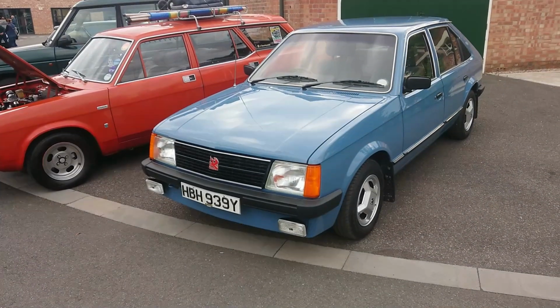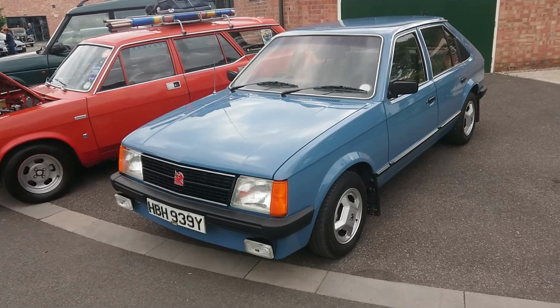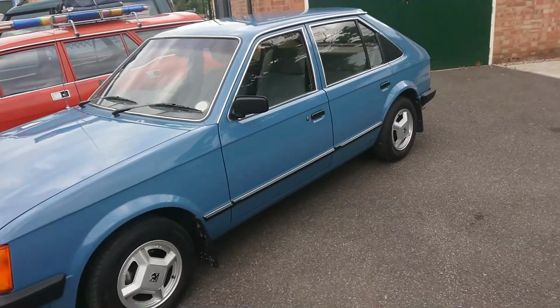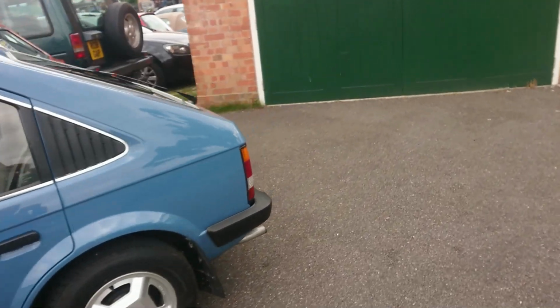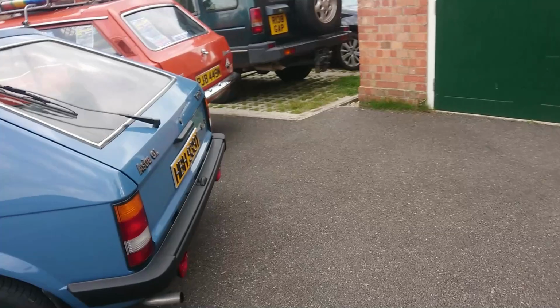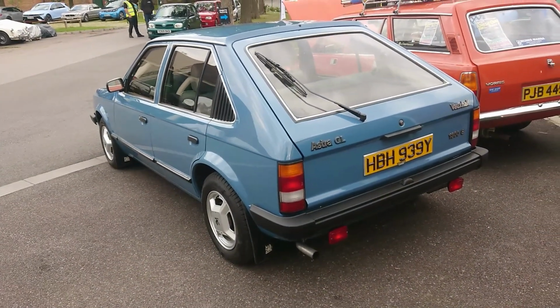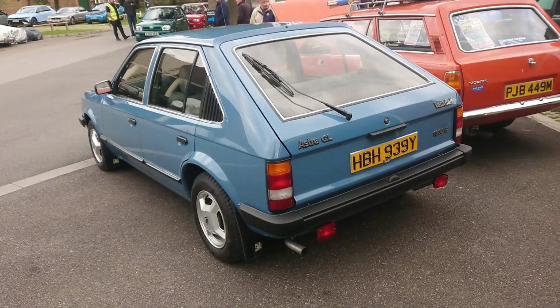This is a 1982-83 Vauxhall Astra Mark I 1300S GL. And yes, I said 1300S GL because the S refers to a type of engine fitted. This will be the 1.3 Family 1 engine with 75 horsepower. I have driven an Astra with this engine actually. I love Mark I Astras. They are delightful cars to drive.